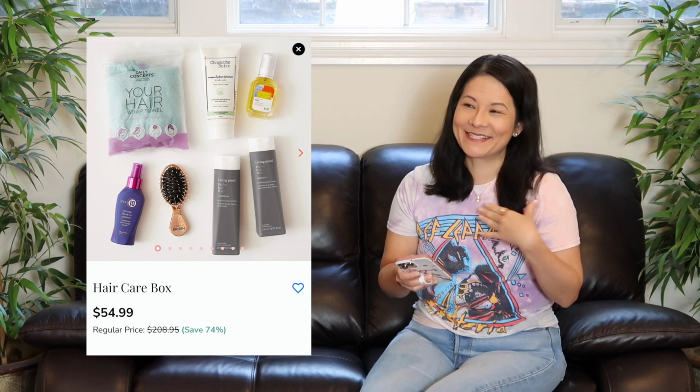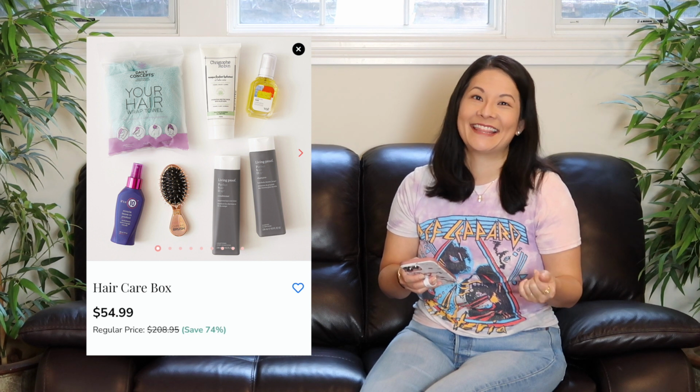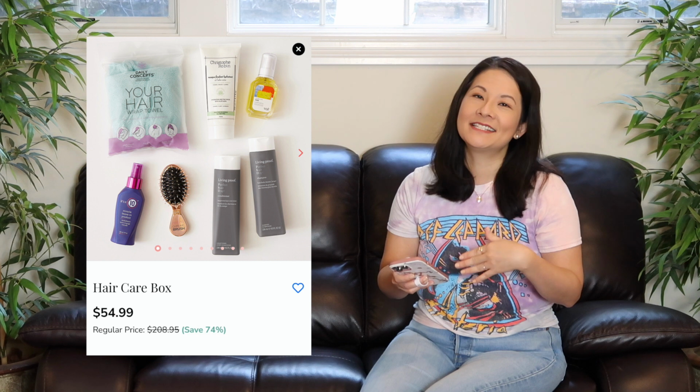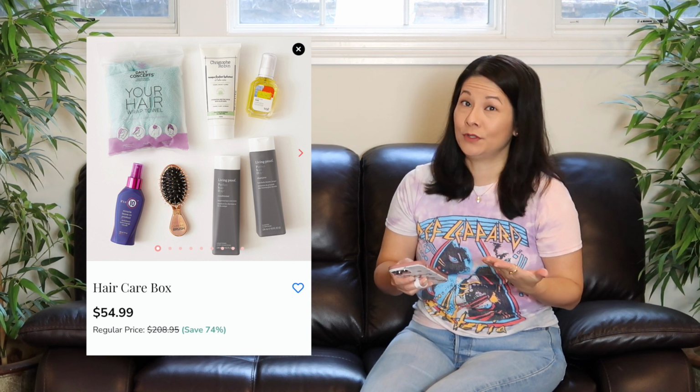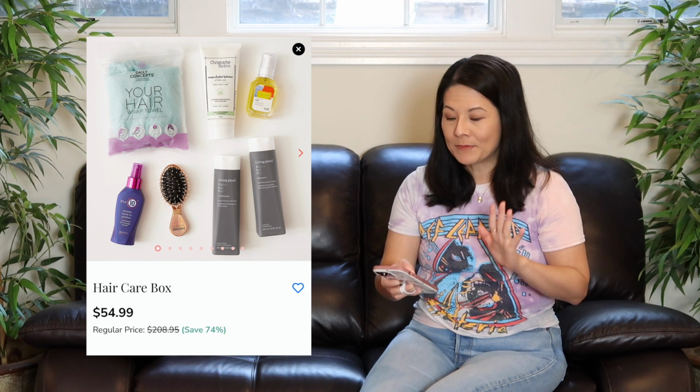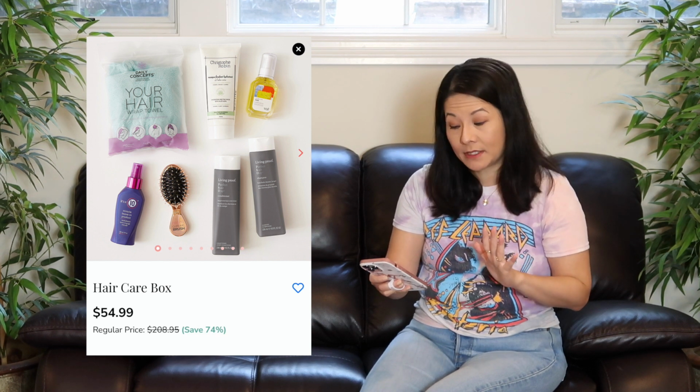My problem with this though is sometimes I get so roped into the fact that you're saving so much money with these bundles that I go for the bundle. The problem is, honestly, a lot of stuff thrown in there I don't use. So I have to be pretty careful to watch myself with these bundles. But this one I actually think I probably will use.